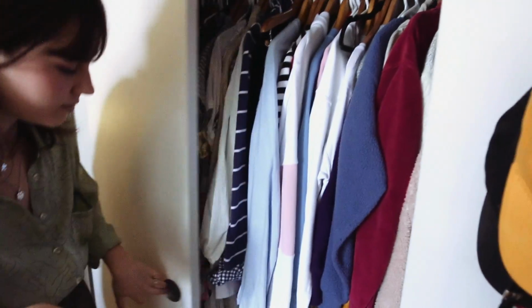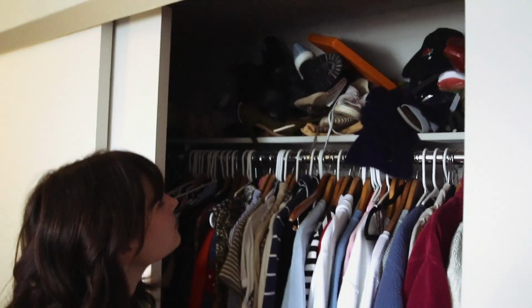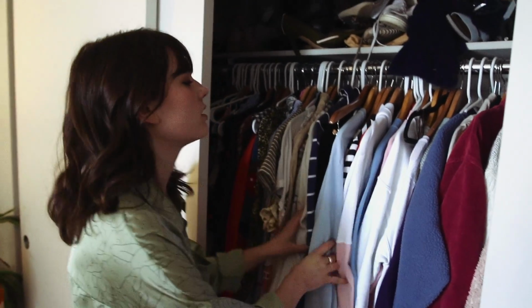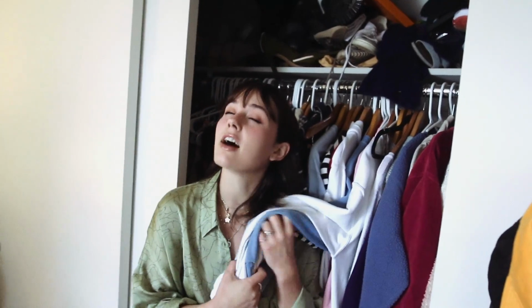Because, as you've seen on this channel, I have done closet clear out after closet clear out. And I inherently hoard things 1000%. I just don't like getting rid of anything. And I love stuff. Yeah, that makes sense. Those are the two biggest things. You like stuff, and you don't want to get rid of anything.